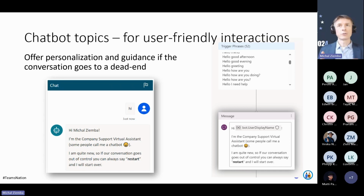First of all, if you are trying to start a conversation, you are saying hello. It is very nice to be friendly and greet the user with her or his name. Of course, it reduces the distance. And also explain how to start or restart the conversation from scratch if it goes into a dead end. I didn't often see those kinds of instructions when you are starting a conversation with a chatbot on a web page, how to restart the conversation. Sometimes the conversation can go wrong.